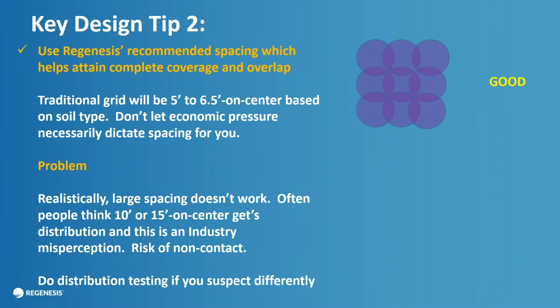The second design tip is, I recommend that you use our recommended spacing in the software, because that's going to help you attain complete coverage and overlap. I'm going to say something a little surprising. It might be surprising to some of you that at Regenesis, we strongly support on-center spacing around 5 to 6.5 feet on-center spacing, depending on soil type.